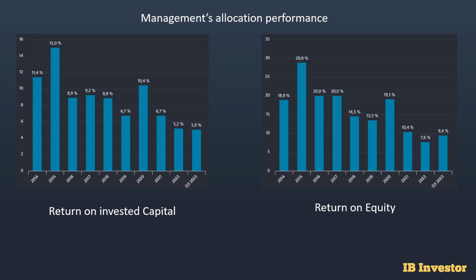Now for management's allocation performance, and this actually caught me a little bit off guard because I thought that the numbers were quite low. So on the left side here we have the return on invested capital, and we can see that it currently sits at 5%, which is quite low, but it hasn't really been 20%, 30% in the past either, but rather the max for this period was 15%, and that's not so impressive. So the allocation here from management hasn't really been that good for driving profits.